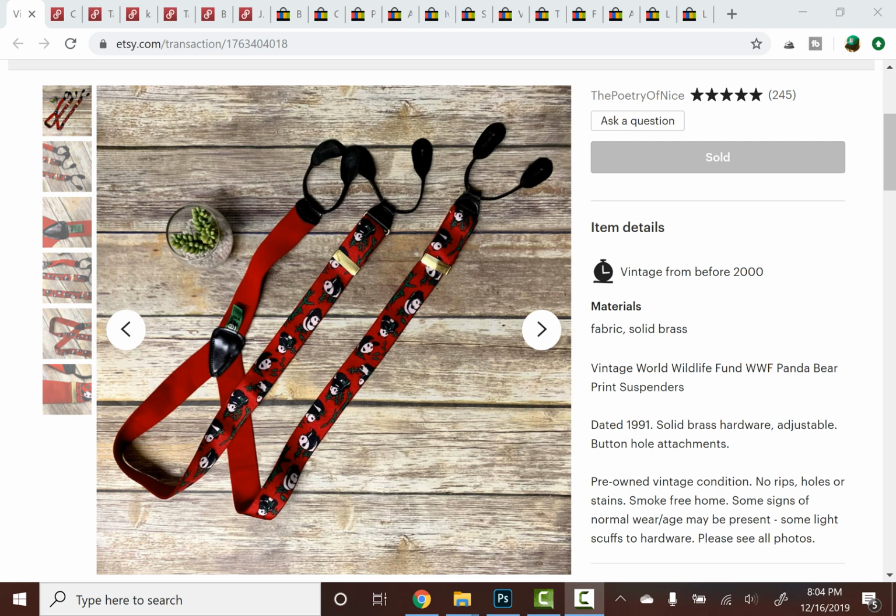All right, so to get started, we have Etsy. I had one sale this week. And it was this pair of WWF, like the World Wildlife Foundation, is that what it stands for? Panda bear suspenders. They were vintage. They were from, I think, 1991. They were dated. And they sold for $19.95, and they were actually listed for around about a week. So quite a quick sale on Etsy there.